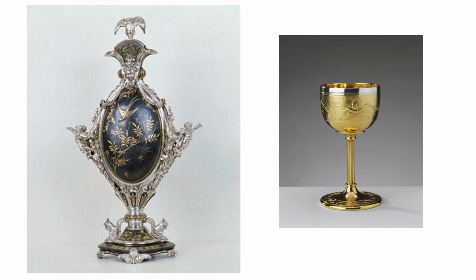Again, I mentioned earlier that silver is allied with copper. And here you've got a very unusual piece, which is from Paul Storr, from the Royal Collection, and it's called the Galvanic Goblet.